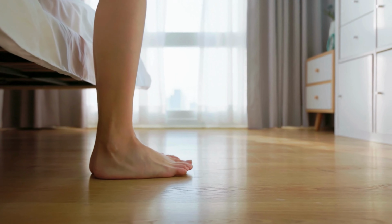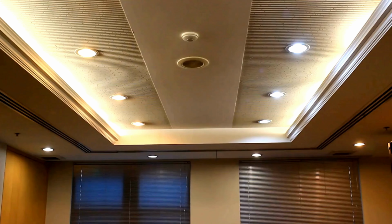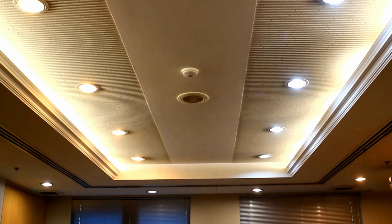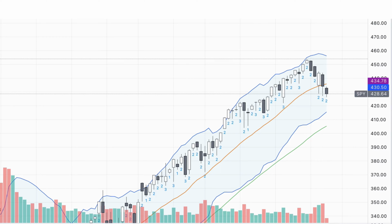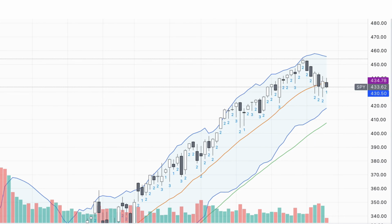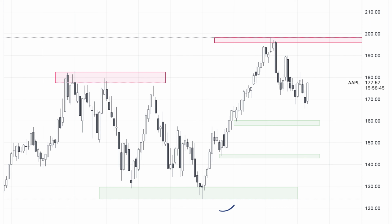Now, imagine a floor below your feet. That's your support. And a ceiling above your head. That's your resistance. In the grand theater of the stock market, support and resistance are our lead dancers, setting the stage for a riveting performance.